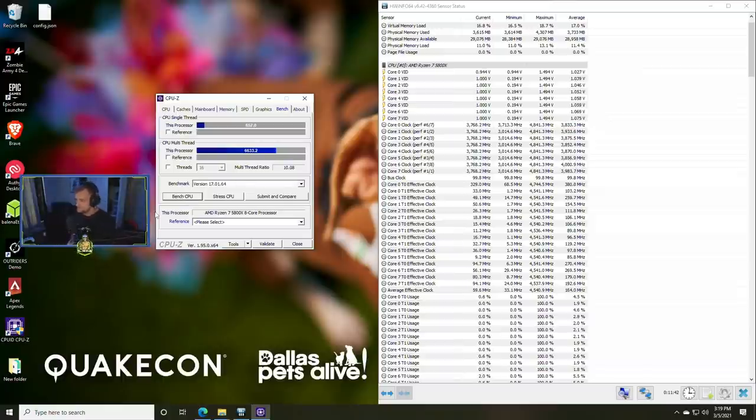Alrighty, so we had a 657.8 on a single thread with 6,633 on the multi-thread. As far as I understand, that's pretty good. I think we had a little bit higher when we overclocked the 5600X, and with overclock we can test and see if we're getting higher on this later on down the line.